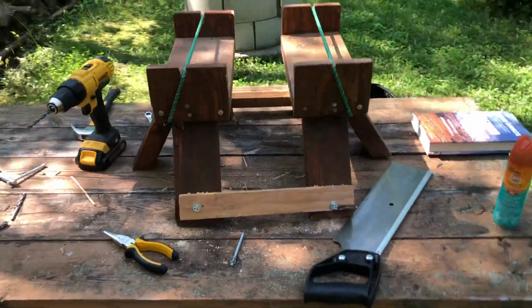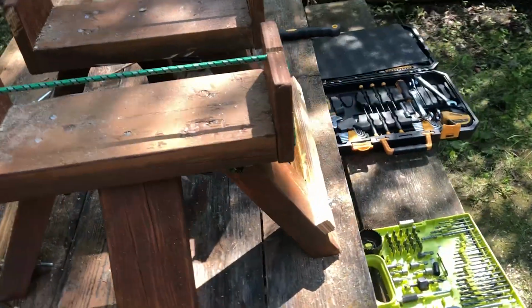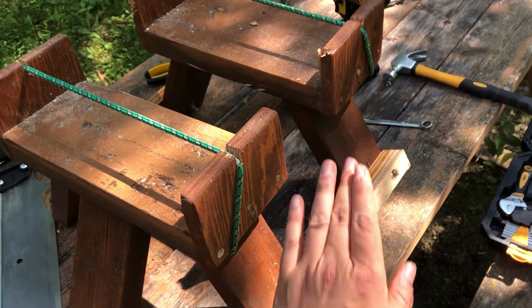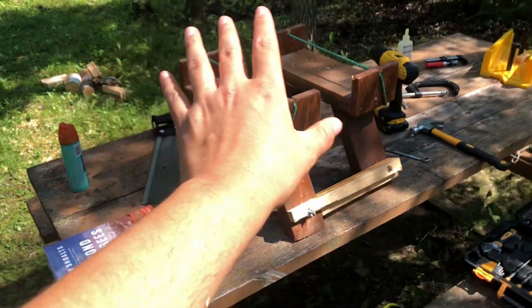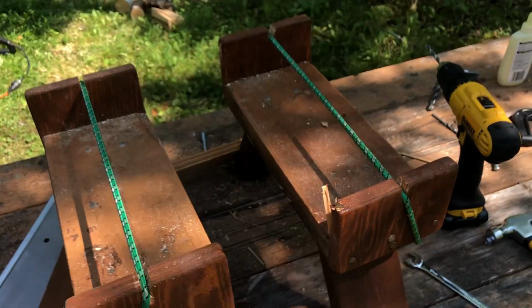Okay, some new additions here. These help keep it together. You loosen it, it swings up, and you can create a different distance if you wanted to. So these are the bungees to keep the wood in place.